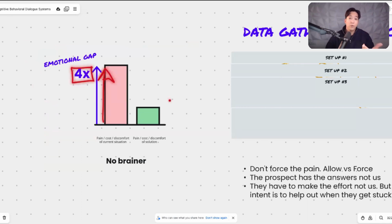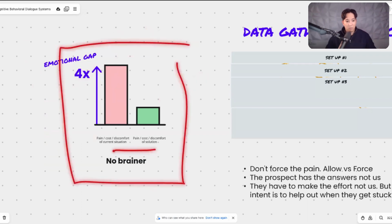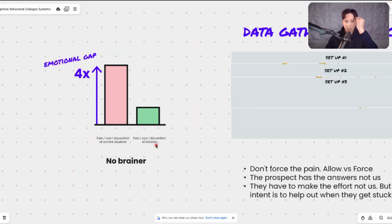So again, you know the price of the product you're selling. So if the service is $5,000, you at least need to build a gap that is worth $20,000 so that we can create this no-brainer scenario and they don't get into price-based thinking, cost-based thinking. They get into problem-solution thinking.